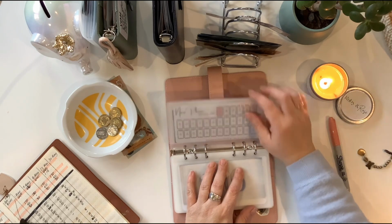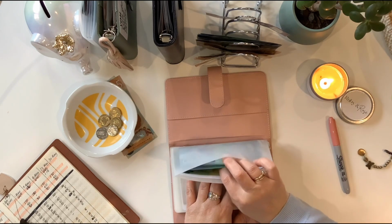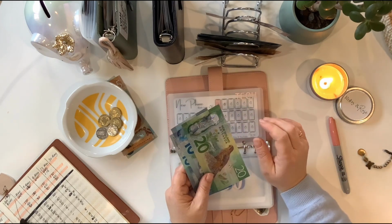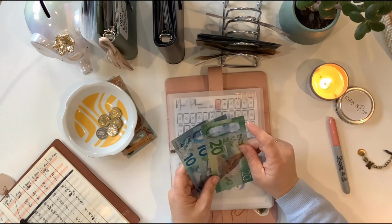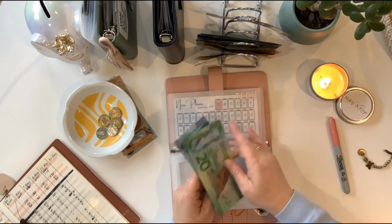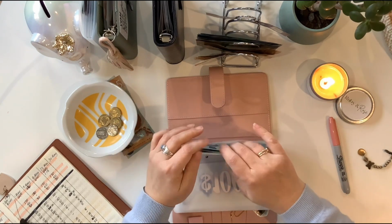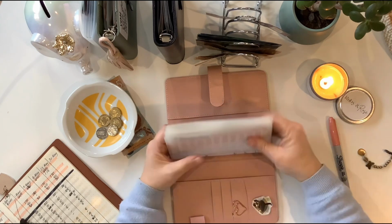Tech isn't getting anything. I still haven't bought the cord for my computer because I'm borrowing my brother's one, which you have to jiggle but does kind of work. I really need to give that back to him and buy my own. There's plenty of money in there for that. That's what I'm going to use. So sinking funds done.